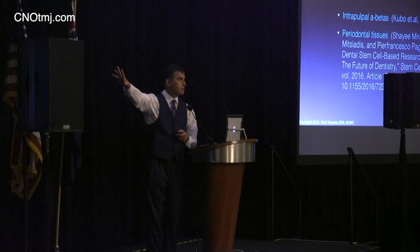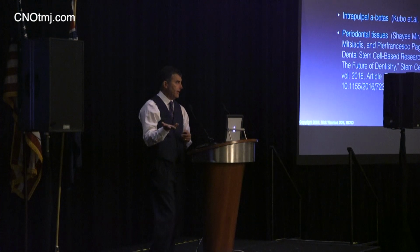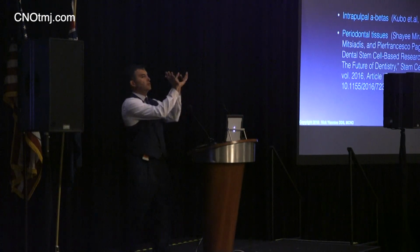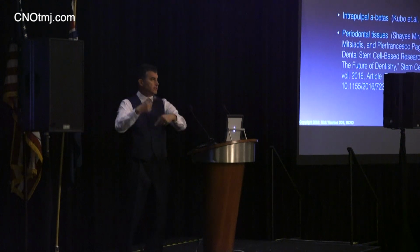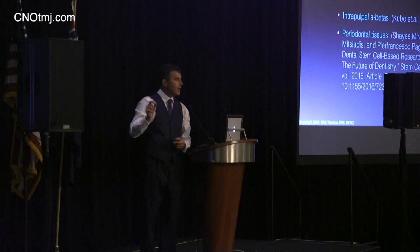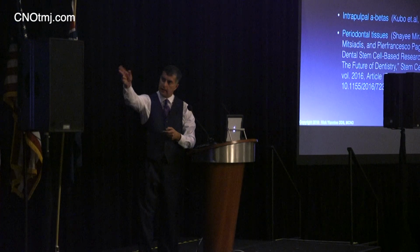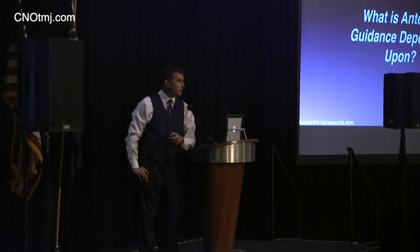Kubo et al., Japanese researchers, 2008. Basically, they were like, we just took fMRI and we proved that the A beta talks to somatosensory cortex. Remember that sensory homunculus, that crazy thing in neurology back in school? With the leg, the penis, the arm, the nose, the big lip? Remember that? The tooth thing, they're actually tracking intrapulpal, and that's one of the sympathetic autonomic things going on in the body. So I'm going to buzz through this a little faster because we've got other things to do. So what is anterior guidance dependent on?